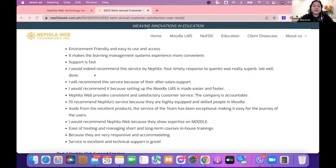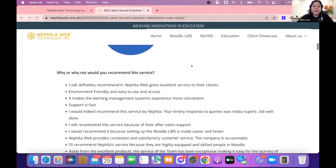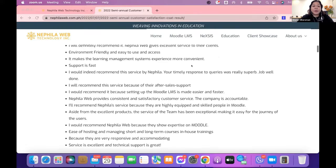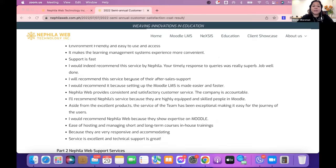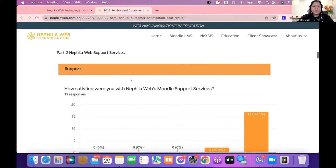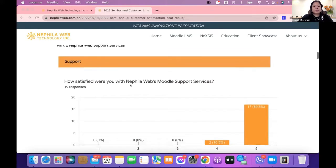Actually, once we receive an email, we reply as much as possible. "No, so I would indeed recommend this service by Nephila. Your timely response to queries was really superb. Job well done." So you can read some of this because this is posted on our website, nephilaweb.com.ph. It's in the news. So then we have part 2 of our survey, which is all about our support.